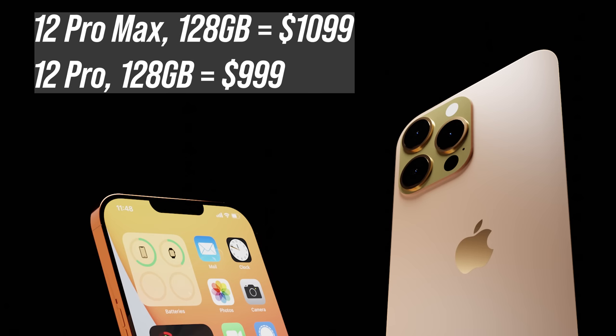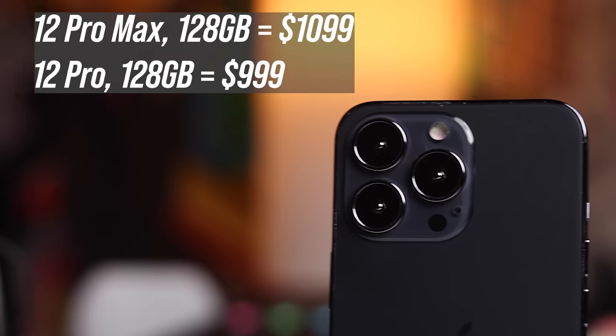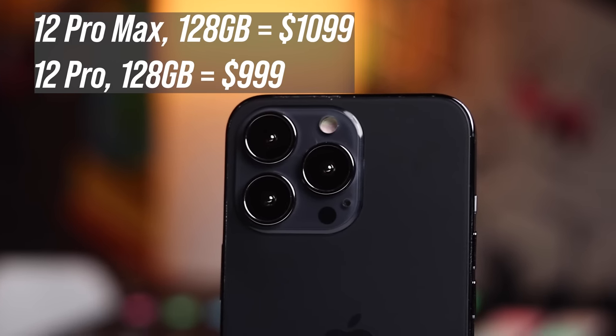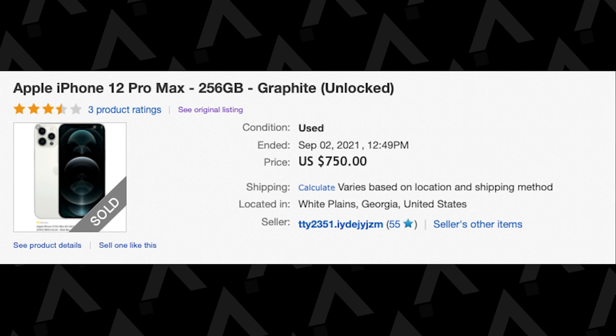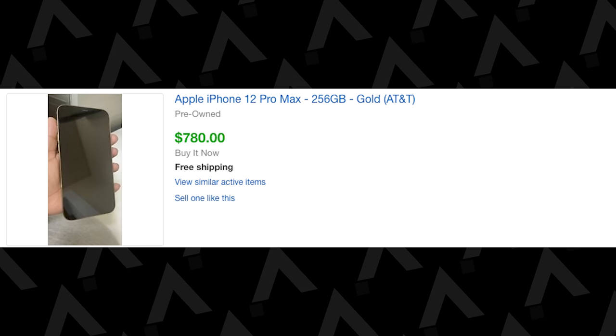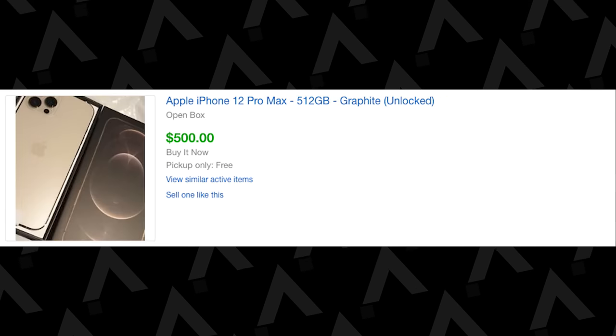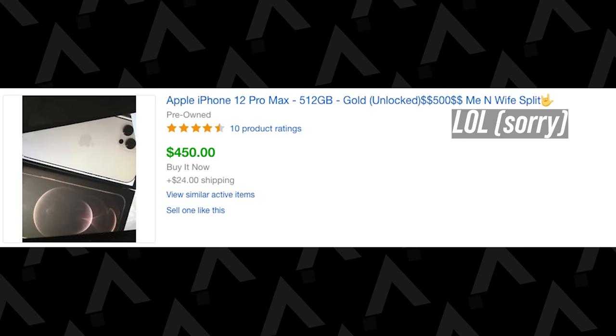So just to recap on the pricing, Apple at the time of recording are still selling the 12 Pro Max at the kind of brand new pricing. The 12 Pro starting at $1,000 and the 12 Pro Max starting at $1,100, for that 128 gig storage. But in the secondhand market, we've already started to see these prices for the unlocked iPhone 12 Pro Max. 256 gig for $750 just sold last week. It's like $1,200 versus $750. It is pre-owned, but if it's in good nick, that's a bargain.